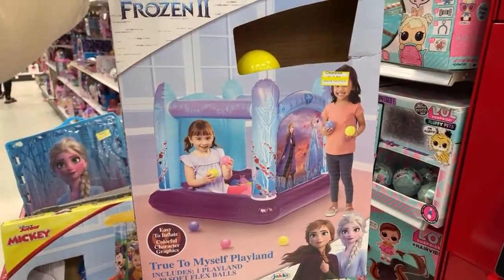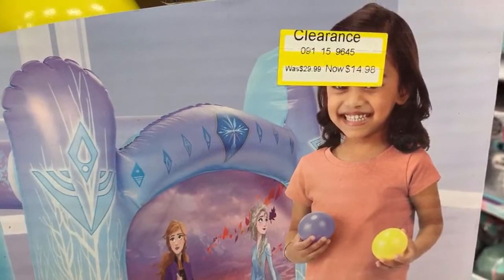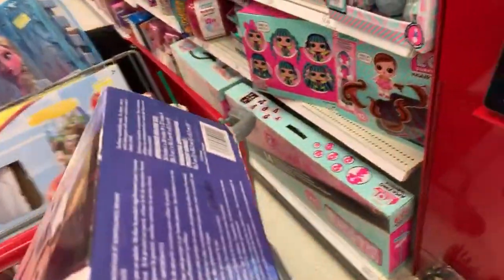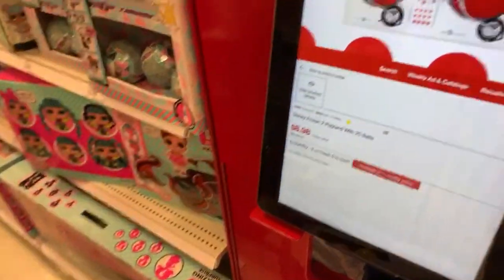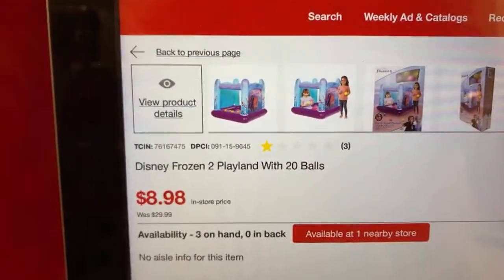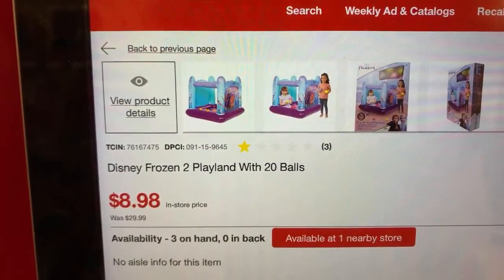But I want to give you an idea. Look at this ball pit. It was $30. It says $14. And I wanted to scan it for you guys. Look at this. Screenshot that, you guys, if you need the DPCI number.